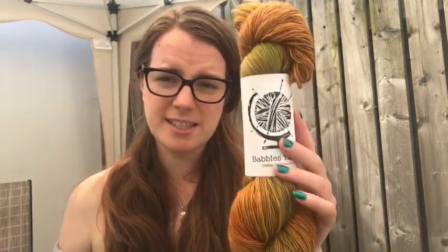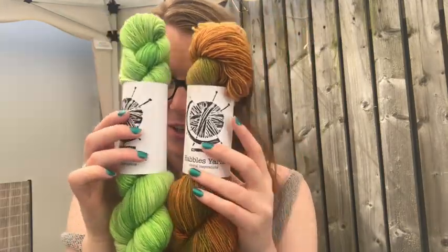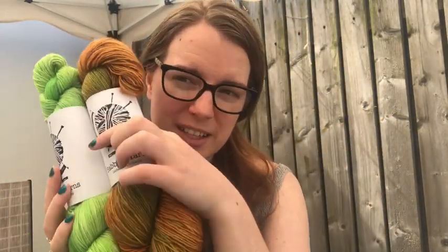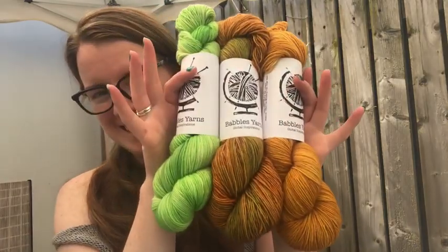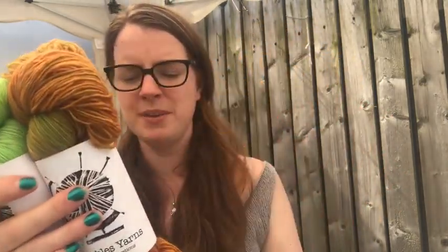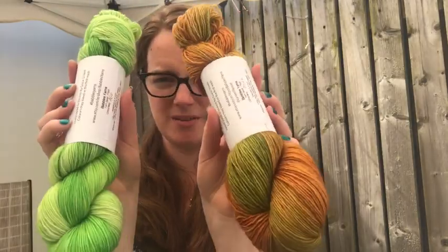So this color is actually this color over dyed with this color, which is why there's only one of these. There's only one of these because it was a bit of a test. And pretty, pretty, pretty. So I think this goes perfectly with this.